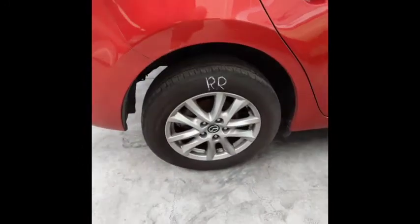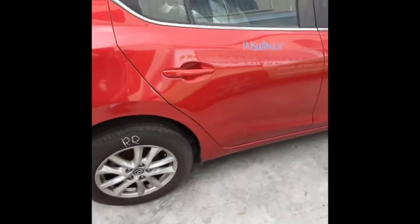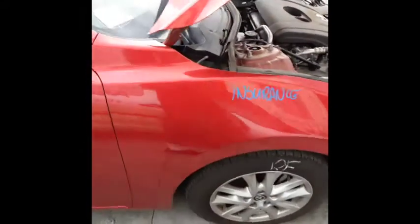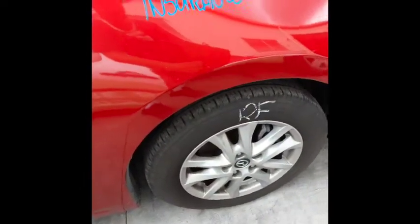Right rear 16-inch factory alloy mag with a good tyre. Both right-hand doors appear to have no damage. Right power door mirror, right guard appears to have no damage, and a right front 16-inch factory alloy mag with a good tyre.